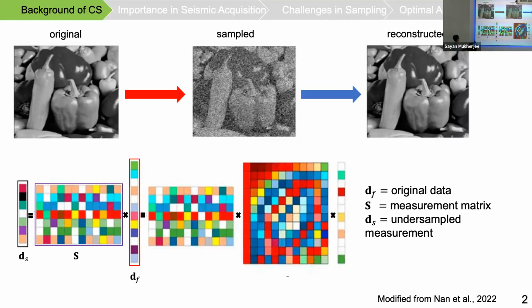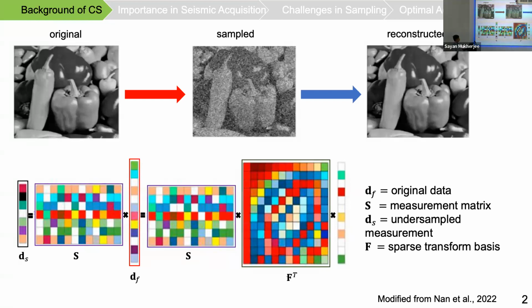Now compressive sensing is based on the idea that the data or signal has to be sparse in some domain. But often the data is not very sparse in the measurement domain, so we need to take it to some transform domain where it is sparse. We are using this sparse transform domain operator F here, and that gives us our sparse coefficients. I forgot to mention what sparse is. Basically, it should have very few non-zero coefficients.